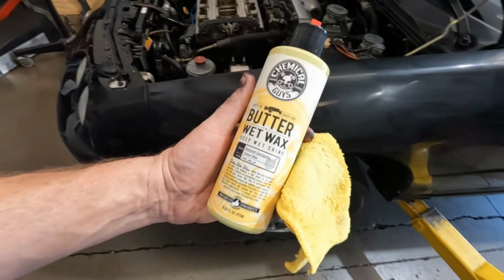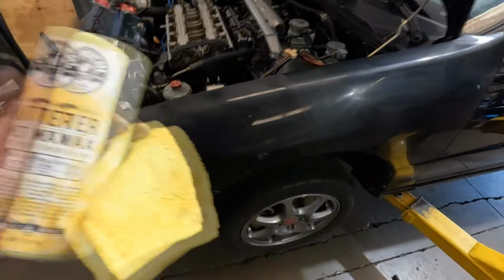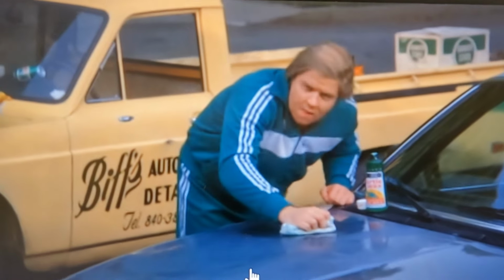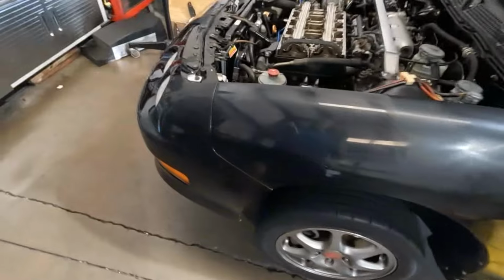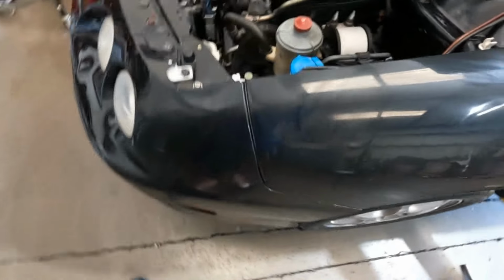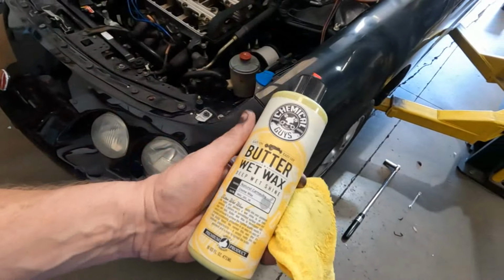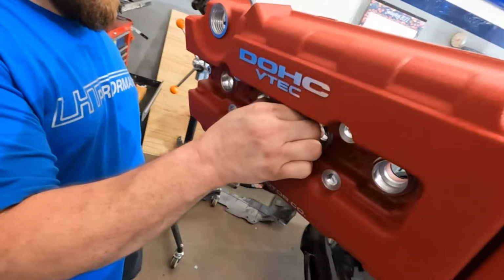Put a coat of wax on it right now using this stuff right here from Chemical Guys. So I'll put two coats on it. Now Biff, I want to make sure that we get two coats of wax this time, not just one. I want two coats on that anyway. I'll give him whatever's left and hopefully he can kind of keep up on it. And it'll make it easier if you keep putting it on. But this is how to handle a red valve cover, like a bowling ball.